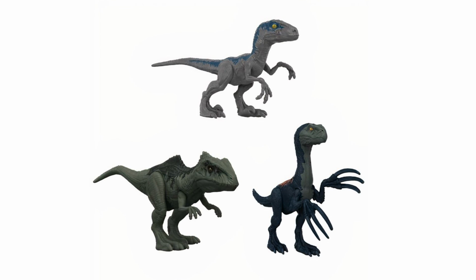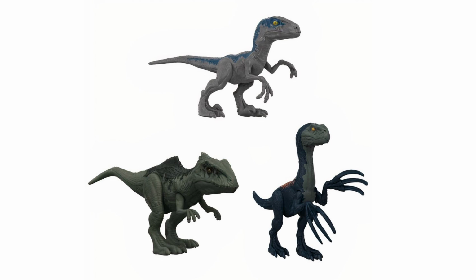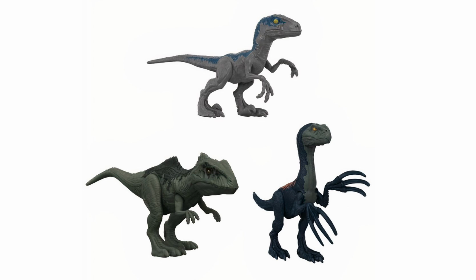And this line has been a lot of fun to collect for me. It's been tough. You can find them at certain retailers. I know around me we have Meijer stores that have these, but I'm definitely going to be adding some of these new species to my collection. Therizinosaurus looks really nice too.